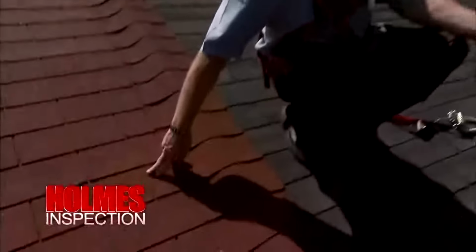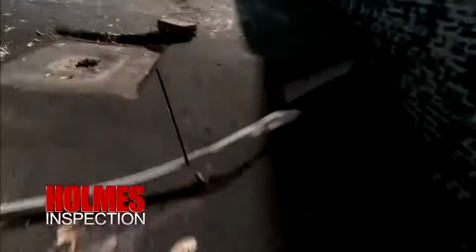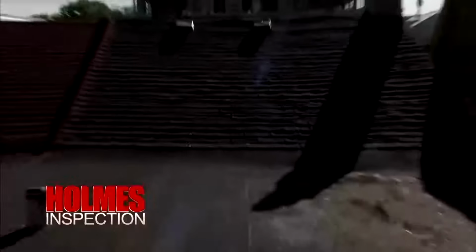Here's a roof that's been stripped. Here's a roof that hasn't. There's 4 layers of shingles here. If we had known that the roof is in the shape that it's in, we wouldn't have bought this house. You know, if it had clearly said that in the home inspection, we would have said no.